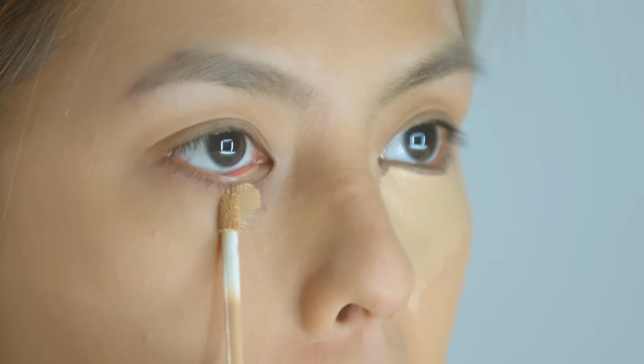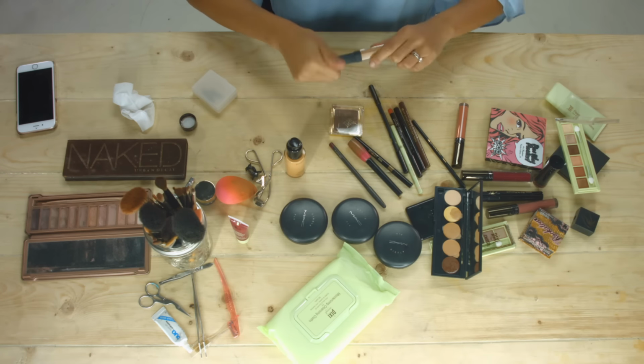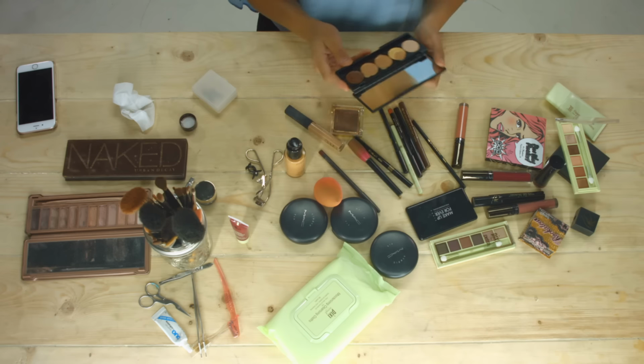Okay, so I've already done my foundation. Next step is to conceal and contour. And since this is a date night look, I'm assuming you'll have more time to prepare. If your partner does not complain after waiting for you to finish your makeup, then you know he's a keeper. Now, since we have time, we can cream contour.